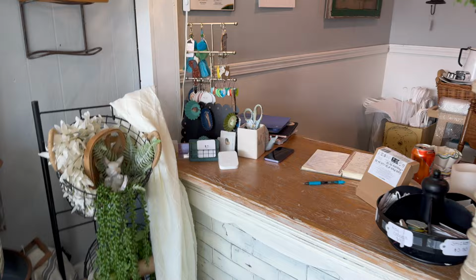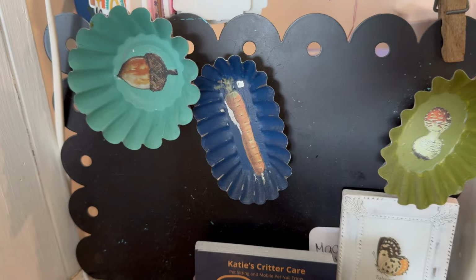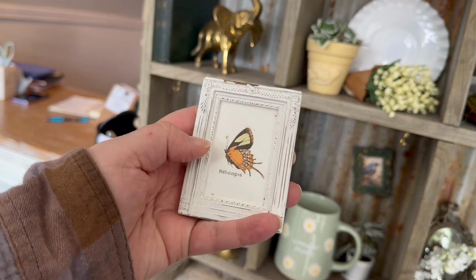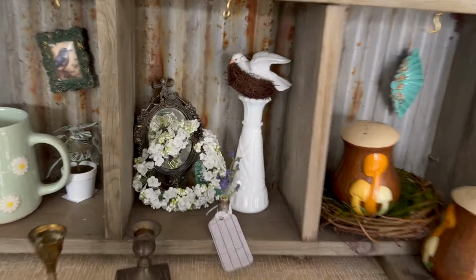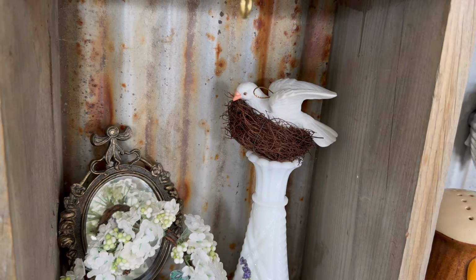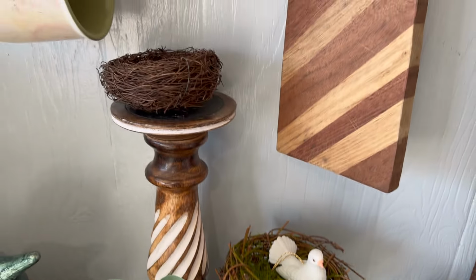Another thing we have done is taken these little tins and made them into magnets. We've just painted the inside, applied a transfer. I also have more over here. And that's just a cute little use, as well as these old frames. I just painted the front and then added the transfer. Don't be afraid to use a vase as something different than a vase. This one here makes a cute little riser by adding a little nest to it and a little bird. And we've also done the same over here with candlestick holders by adding something to the top of them.